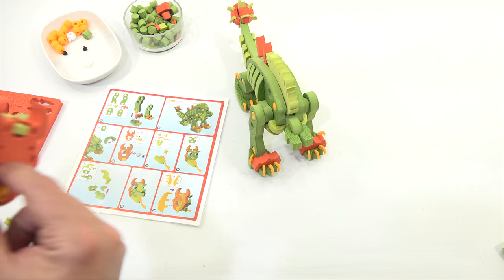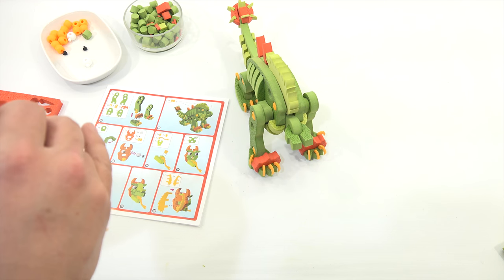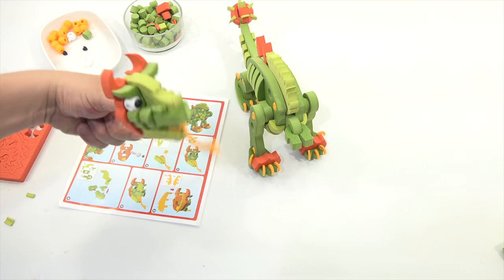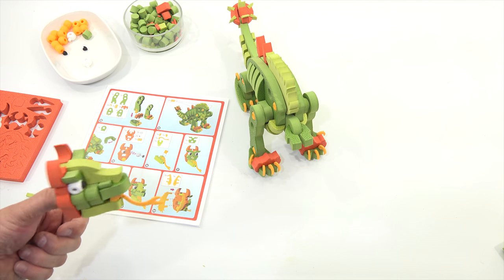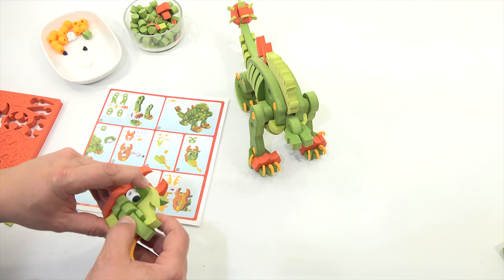Oh, I can make a puppet. Ooh, yeah, look at that. You can almost make it into a puppet. Like if I puppet my thumb. Oh, I am now the dragon. I shall now take a look at the instructions and see what I have done wrong. I mean, right, what LPS Dave has done wrong.